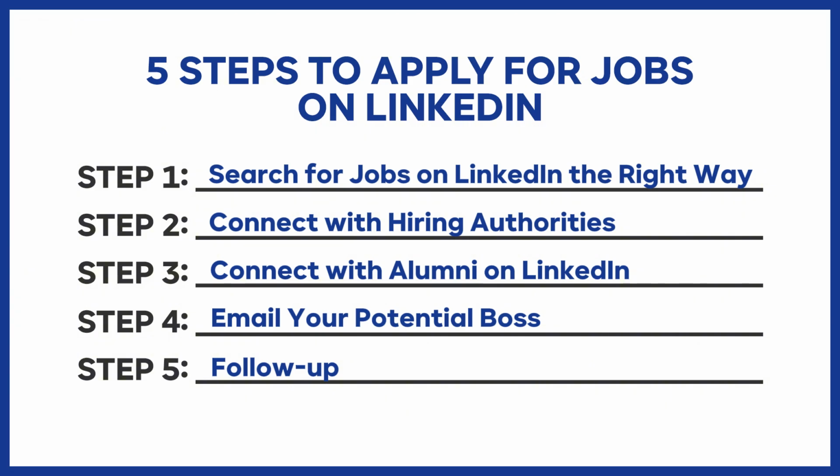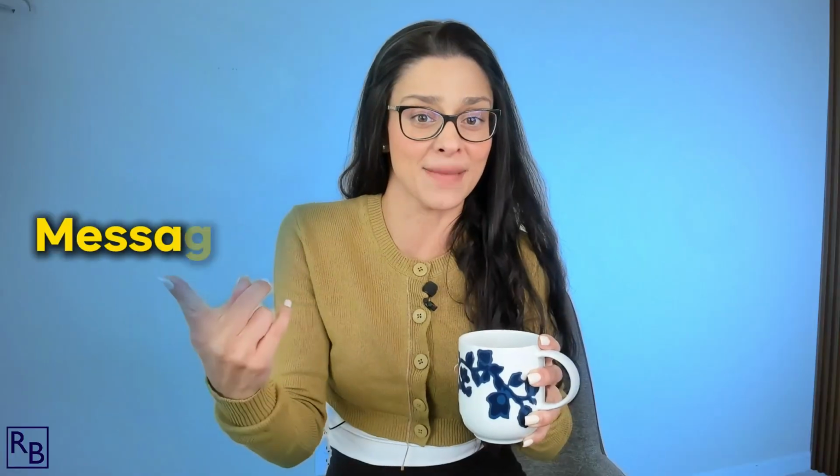Step 5, to apply to jobs on LinkedIn the right way: ensure you are following up. And what does this mean? So when hiring authorities, when anyone is responding to a connection request, a message, an email, ensure you're timely with your response. But let's say someone connected with you and they didn't say anything. Well, we're not just going to leave it at that. We're going to send a message.